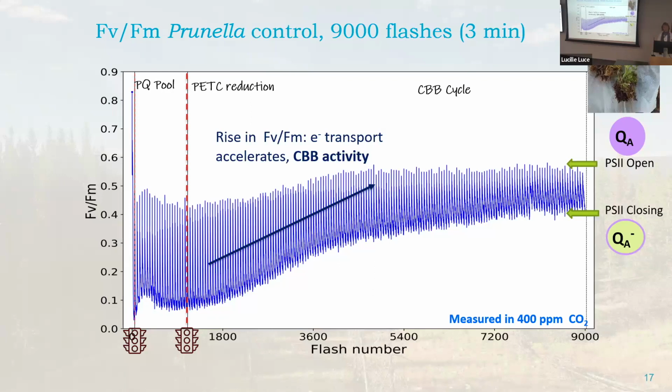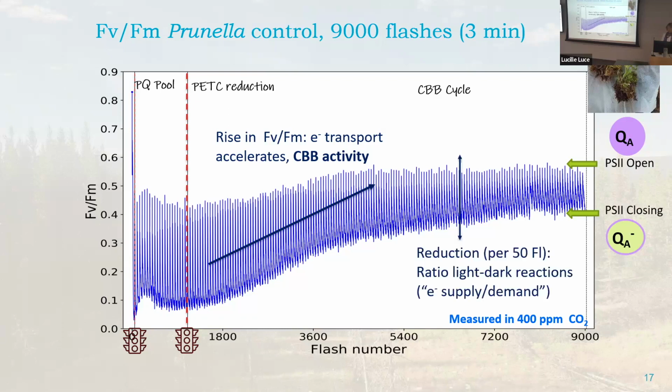right? In particular, the rise in variable fluorescence, which is for us a signal of the Kelvin cycle activity. All right, and then the reduction in the comb width shows us the ratio between the light reactions that push the electrons in and the utilization in dark reactions that use NADPH and therefore reopen the system.